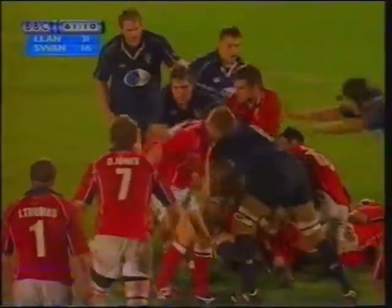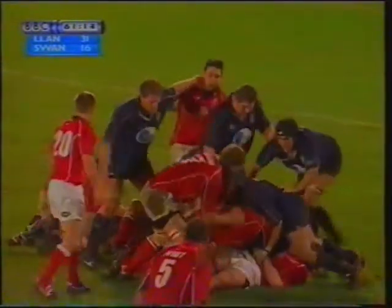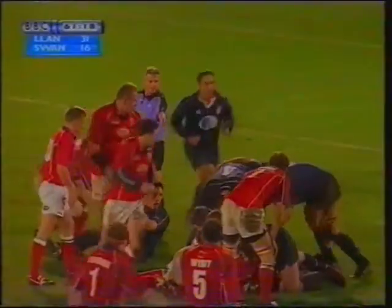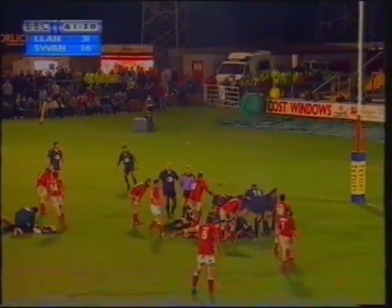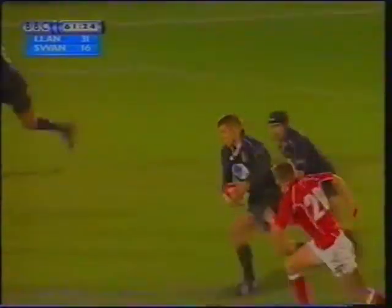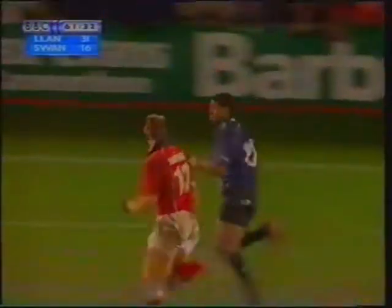Jarvis was allowed to do that, says Nigel Williams, because the ball was out at the feet of Dwayne Peel. Llanelli still have their hands on it. Or have they? Yeah, good play by Colin Jarvis. Ball was out and now he's stolen it. Turnover. Sean Payne, lovely work from him as well as Robinson outside him. Robinson. Oh, beautiful step from Robinson, and he's away for the corner.